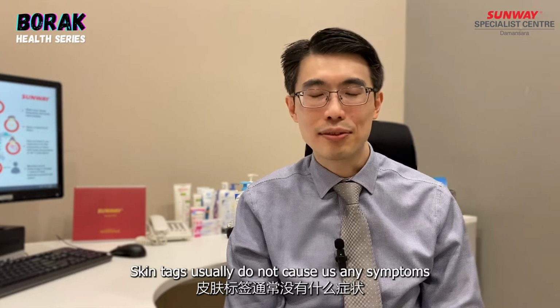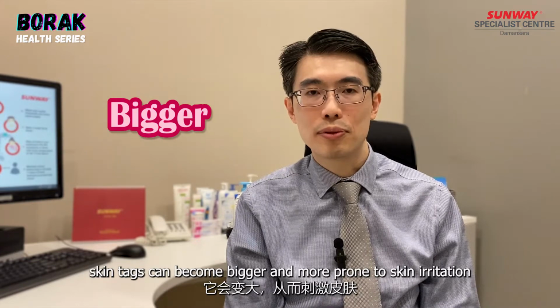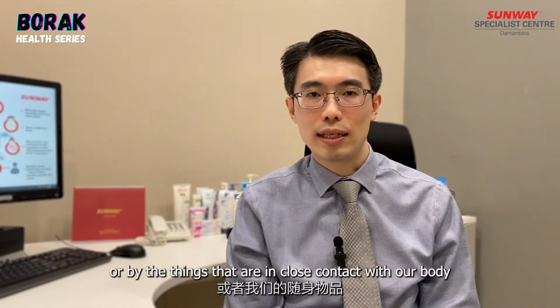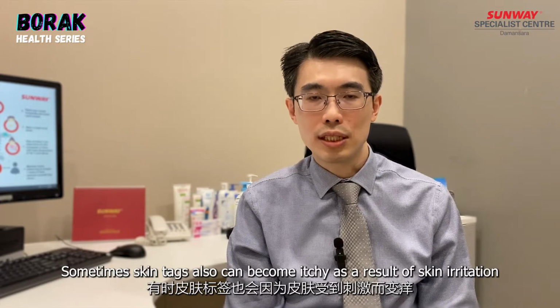Skin tags usually do not cause us any symptoms. However, if left alone, skin tags can become bigger and more prone to skin irritation. If they are pressed on by clothing or by the things that are in close contact with our body, skin tags can become painful. Sometimes skin tags also can become itchy as a result of skin irritation.